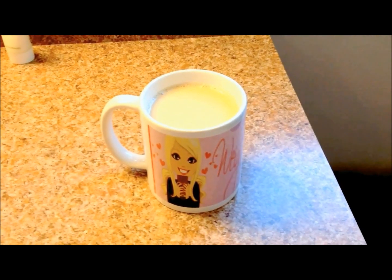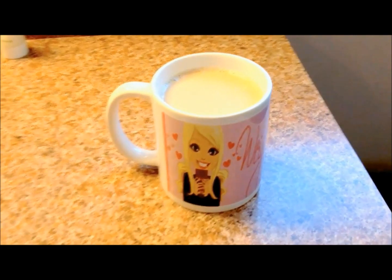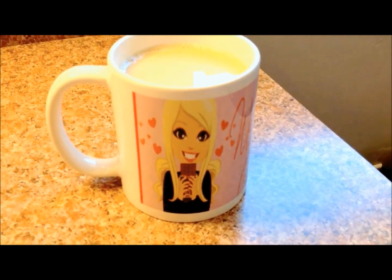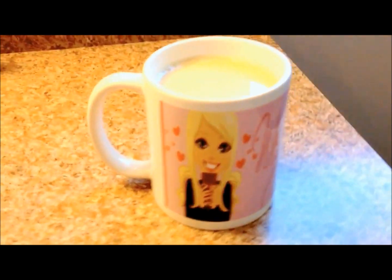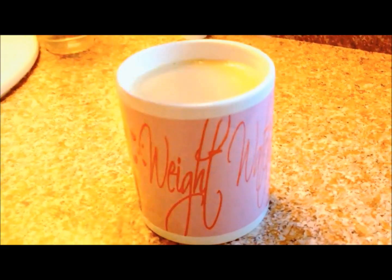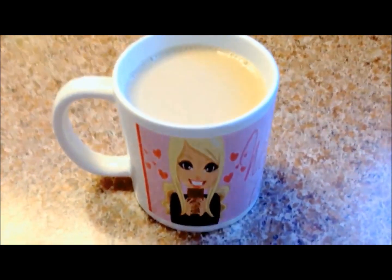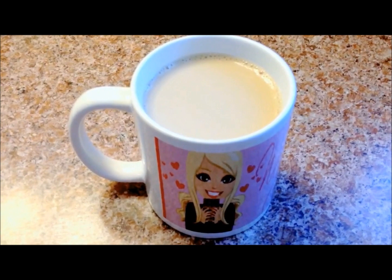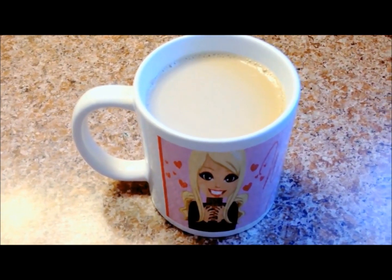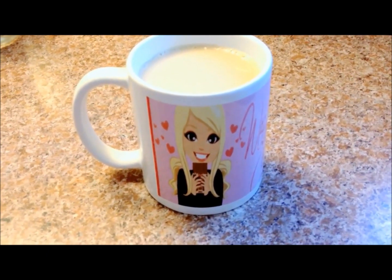So I wanted another cup of coffee, and I thought this was a good time to show you my new mugs that I might be coming out with. This is a Weight Watcher Girl mug, and let me show you how cute it is. Let's just turn it around. It looks just like my banner on my Facebook page. So I had that made. I thought it was absolutely adorable. But anyway, this coffee has 3 tablespoons of sugar-free vanilla creamer. That is 1 point. And now I will see you at our next meal.